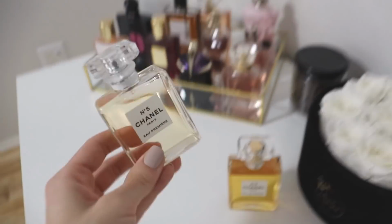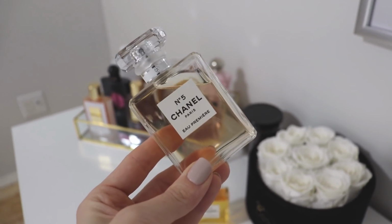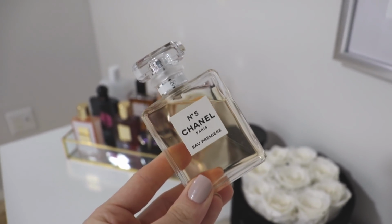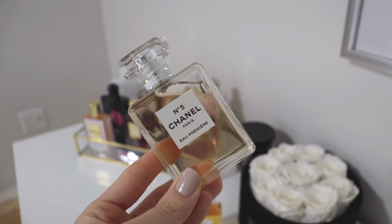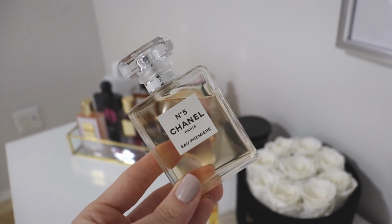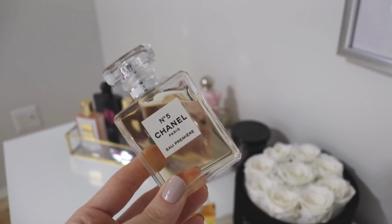No. 5 Eau Premiere is a flanker that came out, I think in either 2015 or 2017 maybe. And how the Eau Premiere is different is that this one isn't quite as sharp. It's not quite as powdery. It's a little bit lighter, and it also has more of a vanillic kind of an undertone. So it's kind of like a more modernized, more versatile, more mass-pleasing version of the original No. 5.